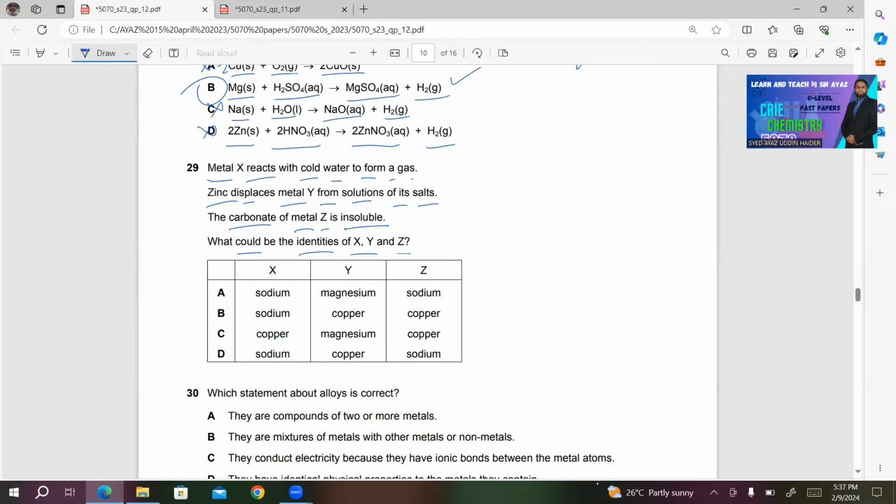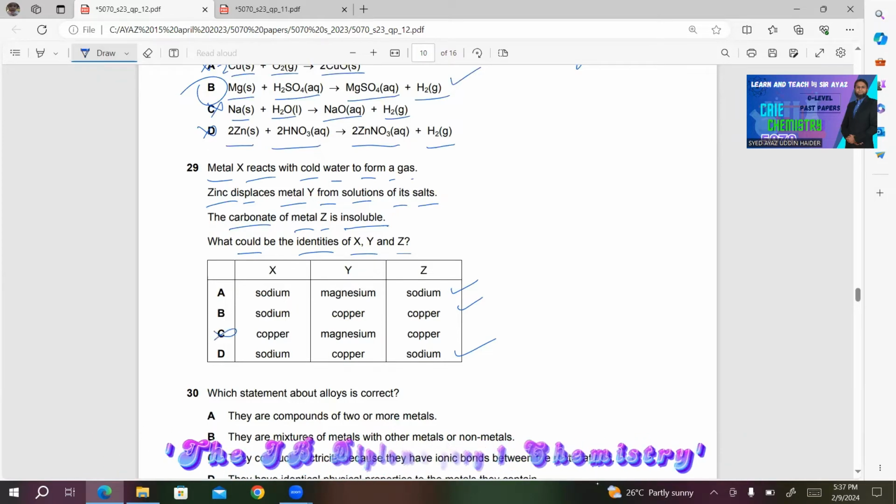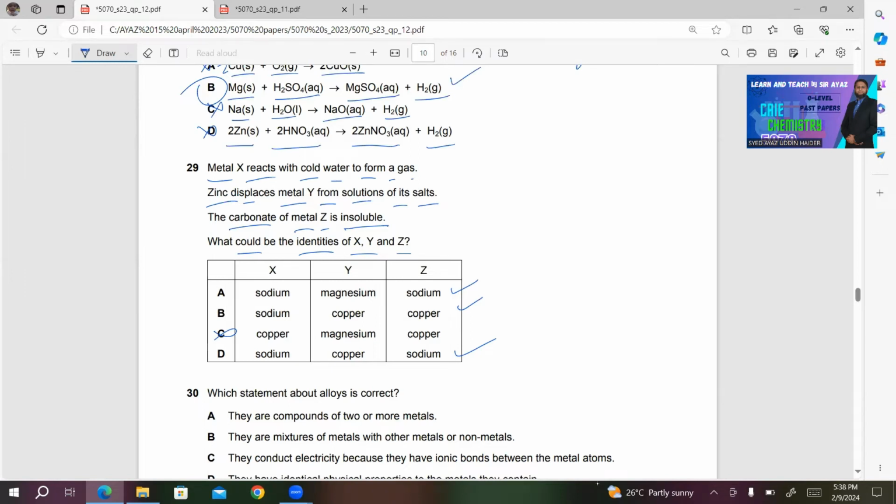In choices A, B, and D, sodium is taken as X. So only C is incorrect. So I have narrowed down the choices. Now let's check A, B, and D to see whether each is correct or not. A, X is sodium, Y is magnesium. So what's happening with magnesium? Magnesium is displaced by zinc, because zinc displaces metal Y from solution of the salt. The carbonate of metal Z is insoluble.